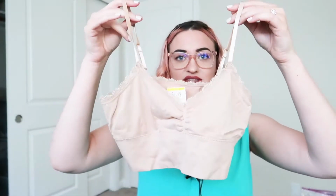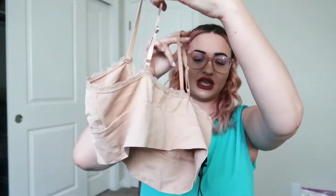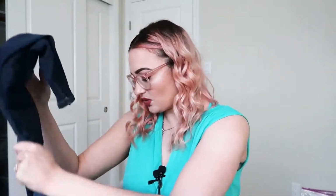And one of them is like this, and it's called the Everyday Bralette, but it's for people with bigger chesticles like yours truly. So yeah, I got this. It's by Lily of France, and this probably will be like a nice maybe $20 sale. Who knows? I don't know. That's the first bag. Second bag, let's go.